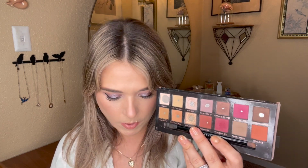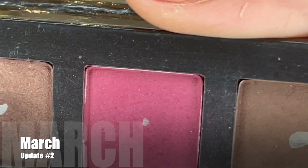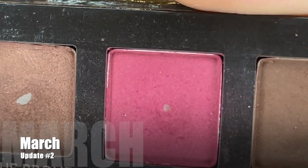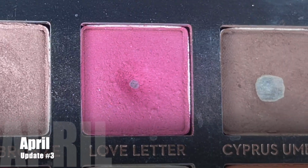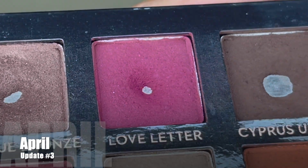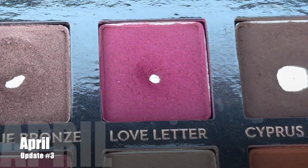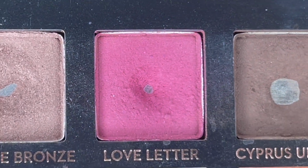The next shade is Love Letter, and this shade I hit pan on during the month of February. It had 11 uses on it, and in the past month I've used it an additional 1 time, so now 12 times in this project. And the pan may have expanded just a teensy bit, probably not a ton for you to really notice, but I will come back to this, I'm imagining, in like the July, August months, and then in the fall will also feel more appropriate for this color. Right now in the spring, I just kind of got burnt out on that shade in February, and I'm having fun playing with other shades.